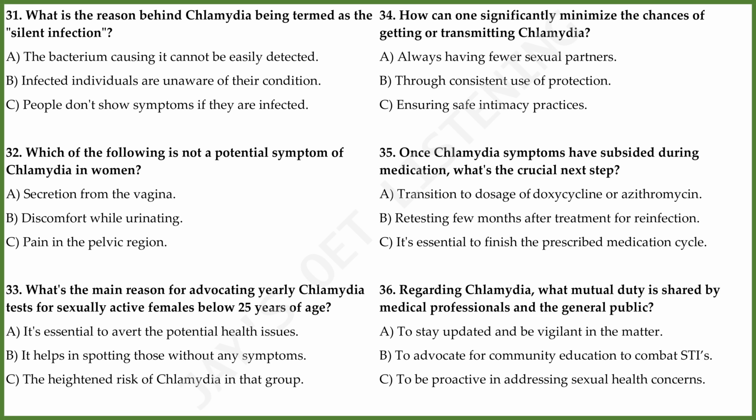It's essential to inform all recent sexual partners about a chlamydia diagnosis so they can seek testing and treatment if necessary. This collaborative approach can curtail the chain of transmission and protect the wider community.